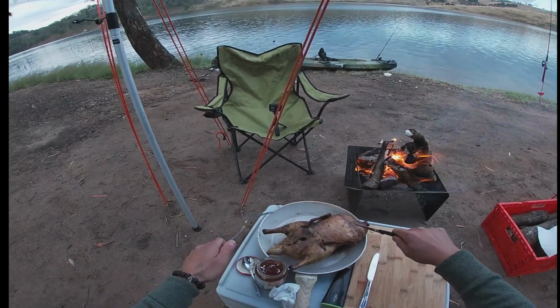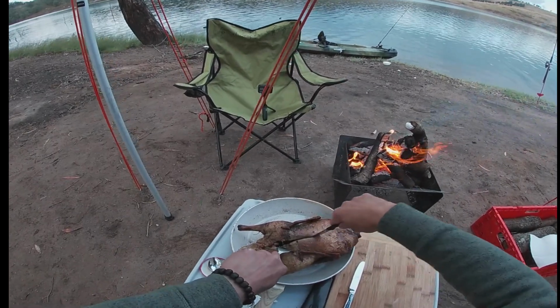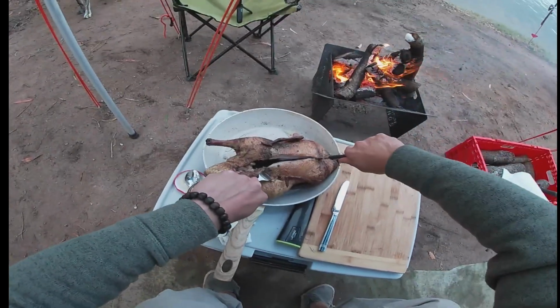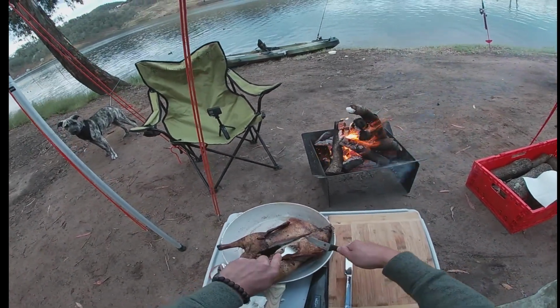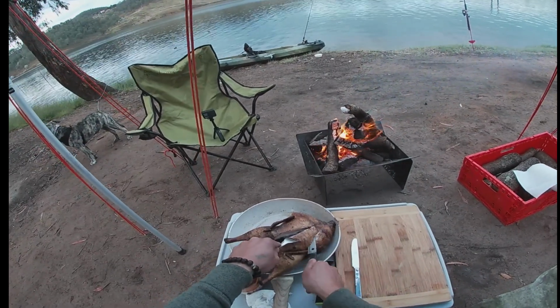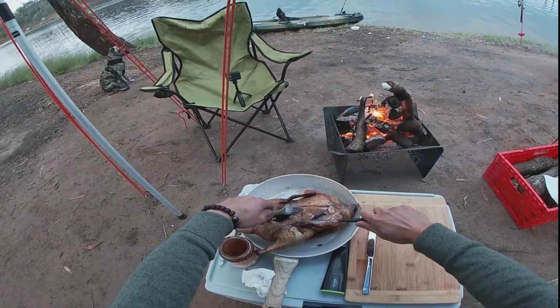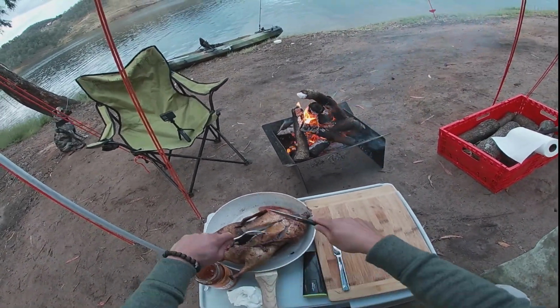So tonight, it's started to get pretty cold as well. The weather's cool because we're in the mountains. So a hearty meal like this should keep us nice and warm. Let's cut off a bit of breast meat for Bundy. Oh, it is moist and succulent.